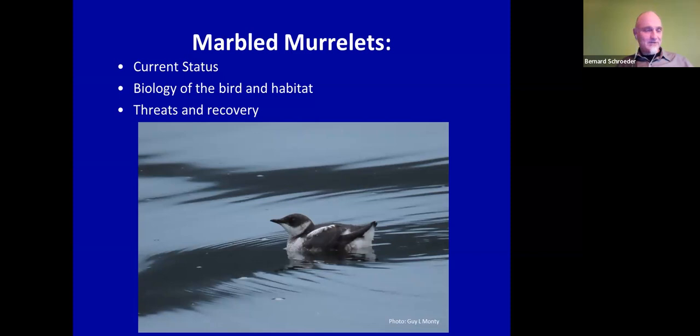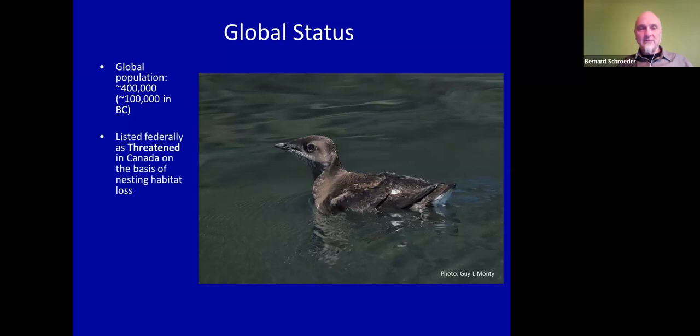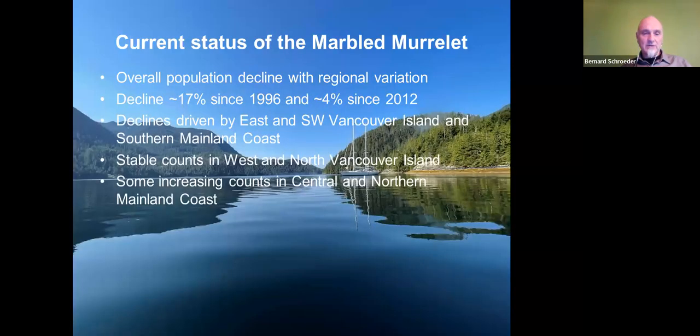So there's a little juvenile there, by the way, on the screen, that we saw last summer up on the Central Coast. In terms of global status, the global population is thought to be in the neighborhood of 400,000 individuals, and around 100,000 of those are in BC. They're listed federally as threatened in Canada on the basis of nesting habitat loss. And in the USA, they're listed as threatened in Washington, Oregon, and California.